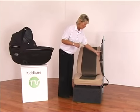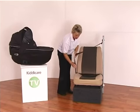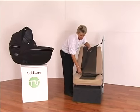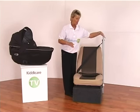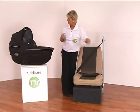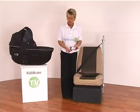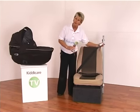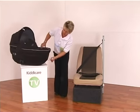Now what happens is you attach your seat belt into your seat unit so that we have something secure, because what we're going to attach onto is the seat belt itself. So you want 1 fitting in this side and 1 fitting in the other side. Okay, so we have 2 anchorage points. Now what we're going to use is this clip that comes with your carry cot, and you have 2 of these. Okay, one's going to go one side, one the other side.